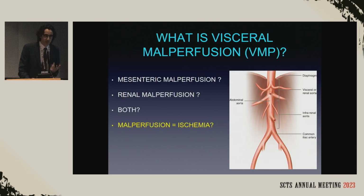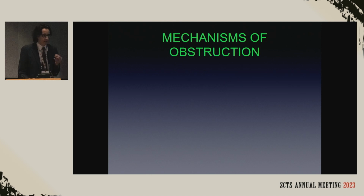Also, the definition of malperfusion is very confusing when you read the literature. Papers report as visceral malperfusion mesenteric malperfusion alone, renal malperfusion, or a mix of both. And when we see patients treated for malperfusion, in very few papers will you see a distinction between malperfusion and actual end organ ischemia. So is radiological malperfusion organ ischemia? Yes and no, we don't know. We've seen in the presentation by Michael the mechanisms of obstruction that I'm sure you're all very familiar with.